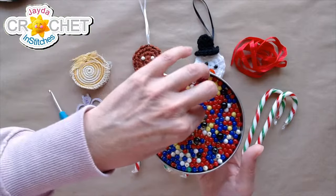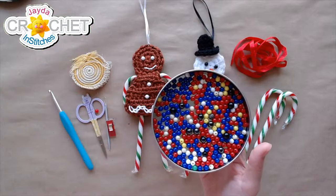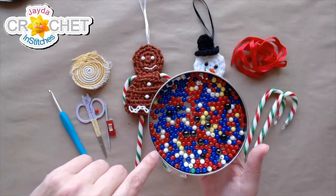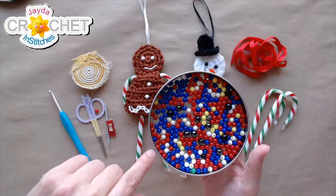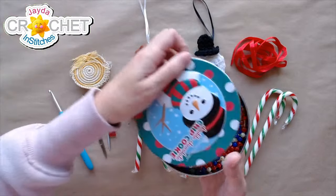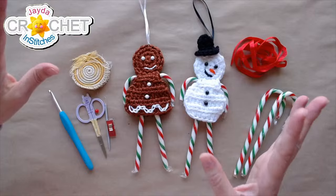So a nice bright red bead for his nose, and I'm thinking he's going to need eyes. I don't know whether I'm going to go with blue or black. So I'll hold off on choosing the beads for his eyes. That'll be a little embellishment we worry about later.